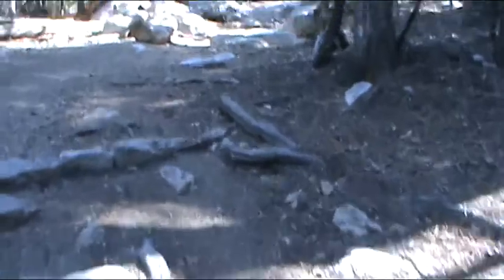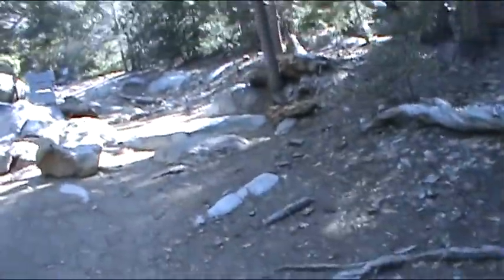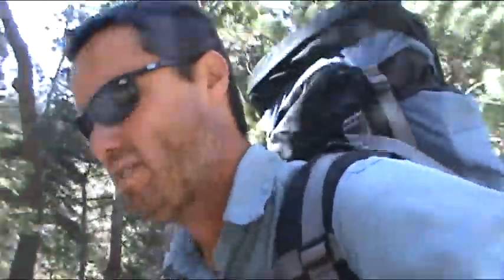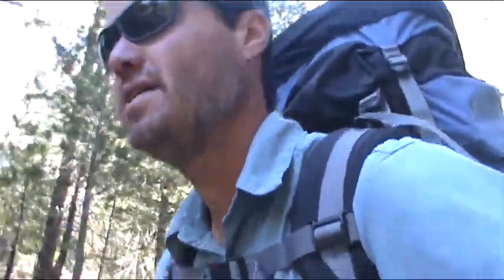Okay, finally getting into the mountains. Desert's too hot now, so this is like my first trip up into the mountains for the season. I'm up here at Jacinto, and I'm hiking up Devil Slide Trail from Humber Park. And I'm going to stay overnight up in Tahquitz Valley.